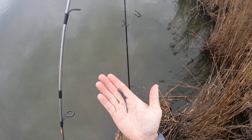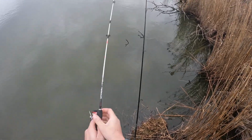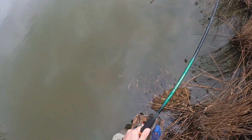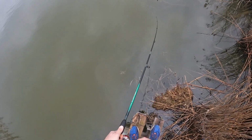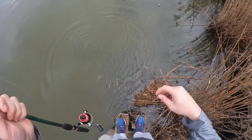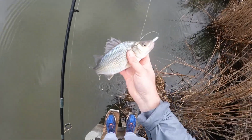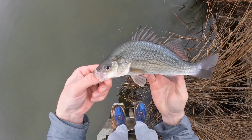Now I'll try rigging one of the Gulp minnows onto a jig head and work it in. All right, got another one on here. Probably a little bigger. Maybe not. Felt bigger. There we go. Tiny bit bigger. Two.